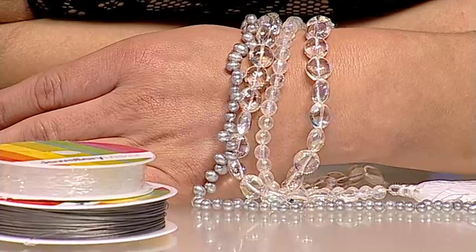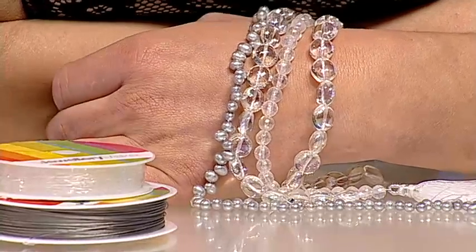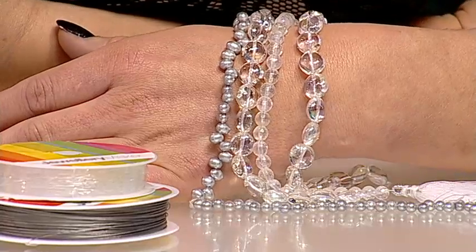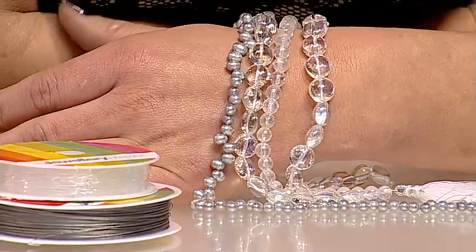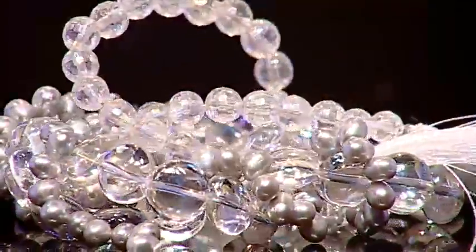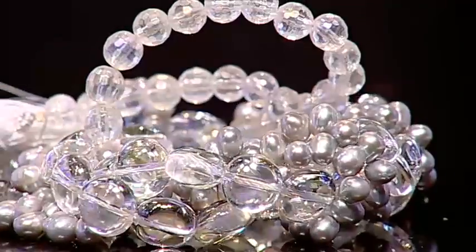And you have got your rainbow coated rounds at 6 mil. Those are 18 centimetres on the strand. 0.4 wire, 10 metres of that. 0.8, 10 metres of that. You've got your purple organza gift bag, your black and purple drawstring bag. And you have got your beading materials, BDG.